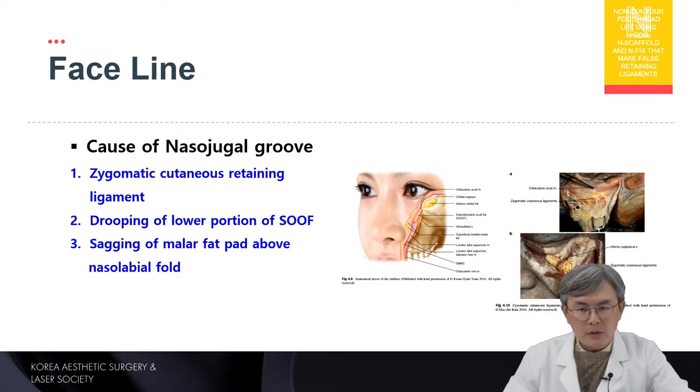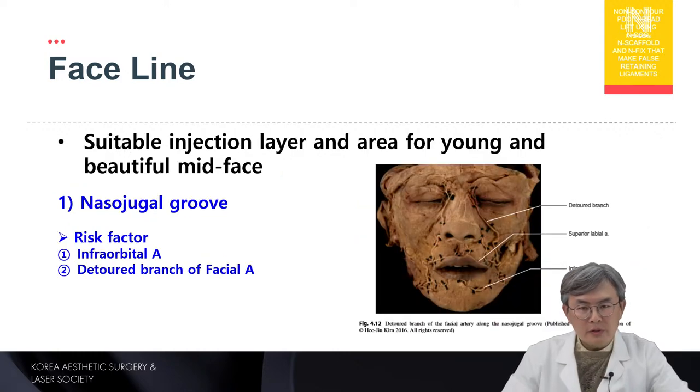From now on, I'm talking about the nasojugal fold. Nasojugal fold not only results in the attenuation and dwarfing of the lower portion of the SOOF, but also results in the sagging of the malar fat pad above the nasolabial fold. On the other hand, the zygomatic cutaneous ligaments retain ligament support and prevent the drooping of the upper portion of the SOOF. So, the malar fat pad can be divided into the upper and lower portion by the nasojugal fold. When you inject the filler to correct the nasojugal fold, you should be careful not to touch the infraorbital artery and to detour the branch of the facial artery.